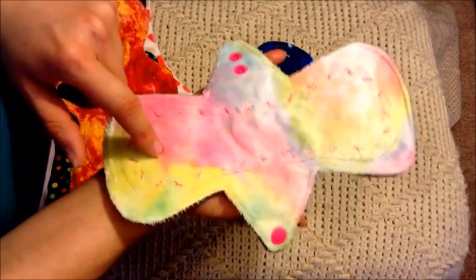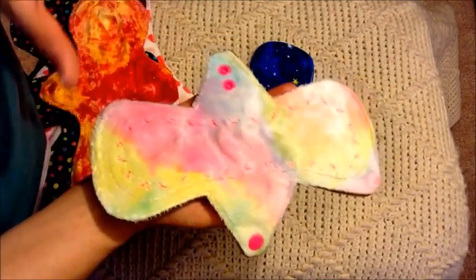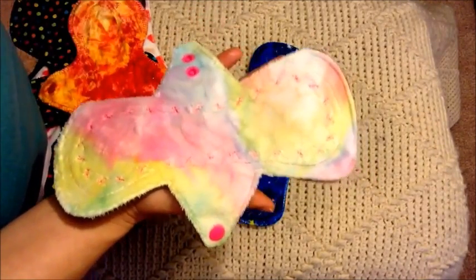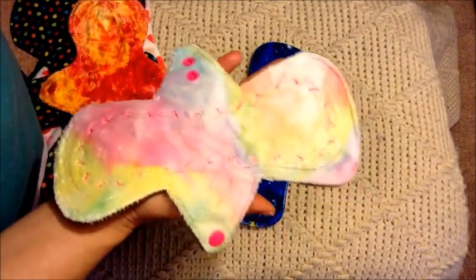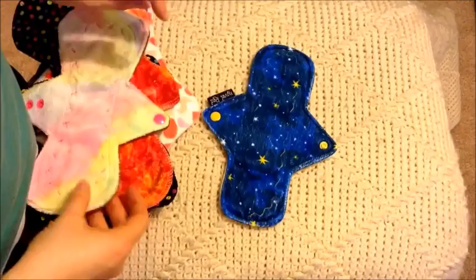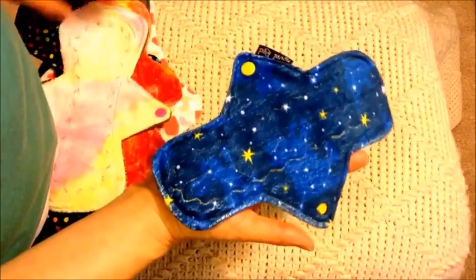This is the pad that made me realize I do like Minky. I didn't like it before this, and I got this pad. I had it for months. I didn't ever use it because I didn't like Minky, and then I used this, and I'm like, what have I been missing? It's a fantastic pad. And a fleece back.